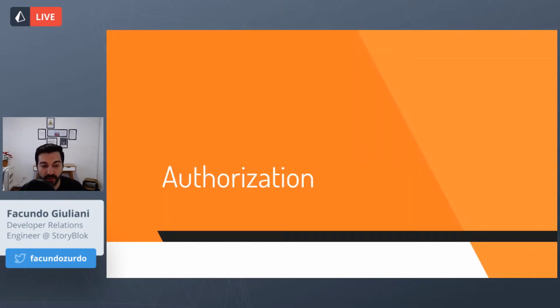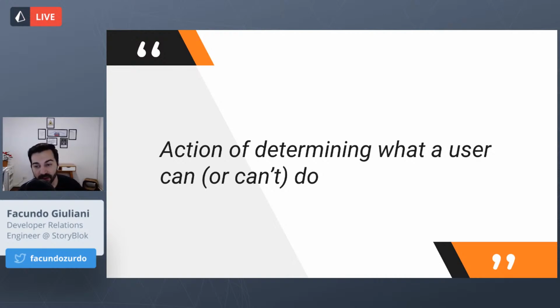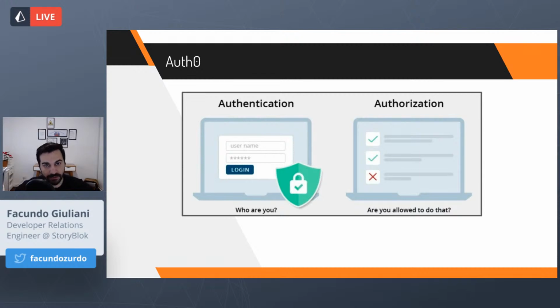And authorization, on the other hand, is the action of determining what a user can or can't do. So we will have an initial page in our web application, let's say, where we can put a user and a password to say, okay, I'm this user, I'm Facundo. And on the other hand, we will have different tasks or actions that we can do in our web application. And depending on the role or the authorization level that a user has, we will authorize or disable features from our web application. So that's mainly the difference between authentication and authorization.